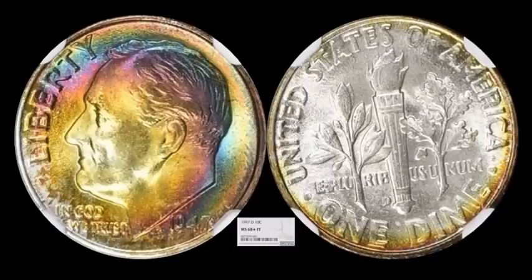Not particularly rare to find in high grade raw, but the coloring of the toning that you see here, that's not really something that you would find easily, unless you had an old collection with something like that. I'm glad to say that this one sold for $1,181.25, which seems like a little bit of a bargain considering what you're getting. All right, so yeah, not bad here.